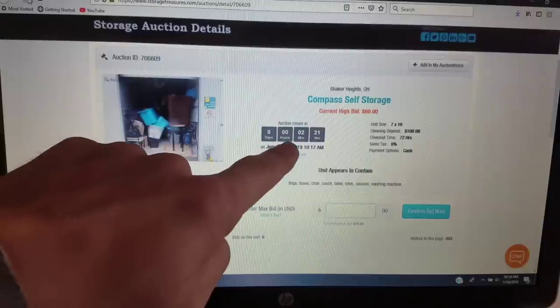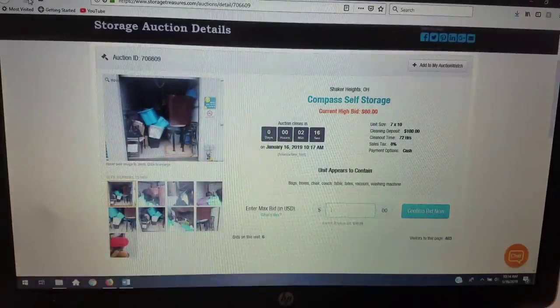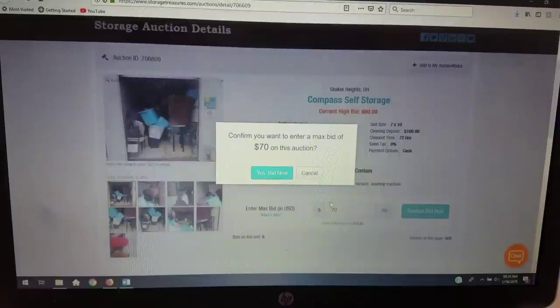Now that we're under 3 minutes, still $60, we're gonna go ahead and put in the minimum bid, which is gonna be $70. So we're gonna type it in, and then we're gonna confirm the bid over here, and it's gonna add 3 more minutes to the auction.